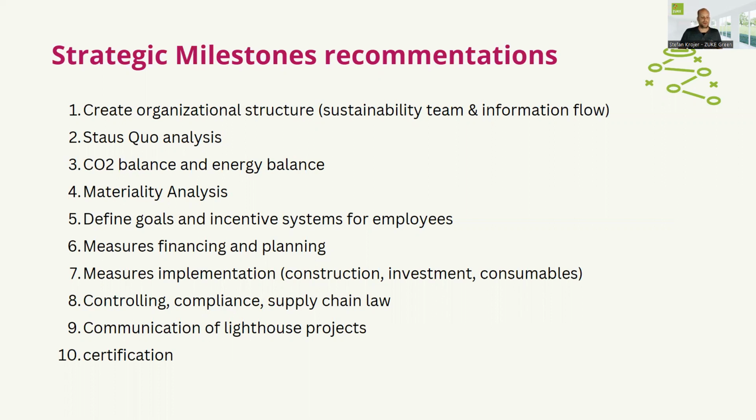It's really important. Think about who your stakeholders are, and what your stakeholders define as corporate responsibility and sustainability, and what you focus on, because a rehab hospital or clinic has other demands and focus than a big acute clinic like Charité. Then define the goals and think about an incentive system for employees, because employees can be a really big lever to reach the sustainability goals. Then, of course, the measures in financing and planning, as I said, to integrate in the ERP systems, the controlling, the compliance, and integrate all the acts and laws that are coming up.